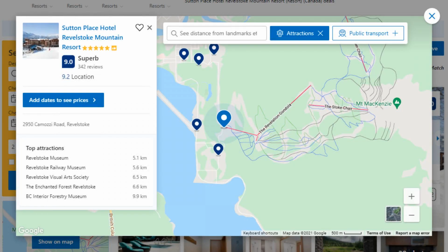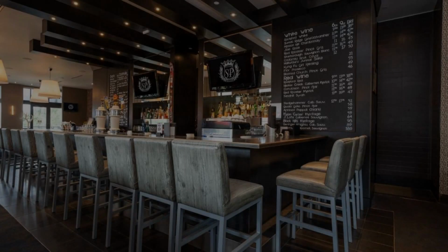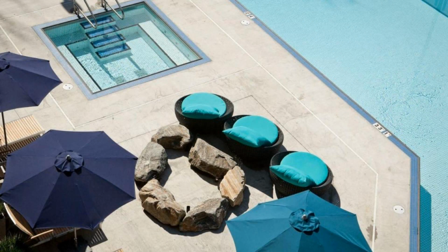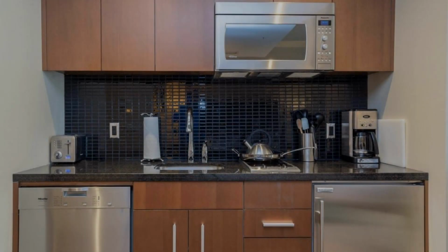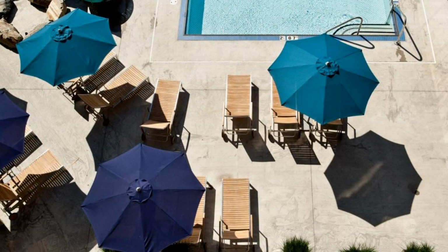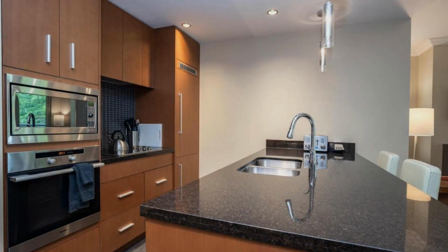Number 2. It's a 5-star resort. The location of the resort is superb and the guests love walking around the neighborhood. Check-in time is 4 p.m. and check-out time is 11 a.m. Guests are required to show a photo ID and credit card at check-in.